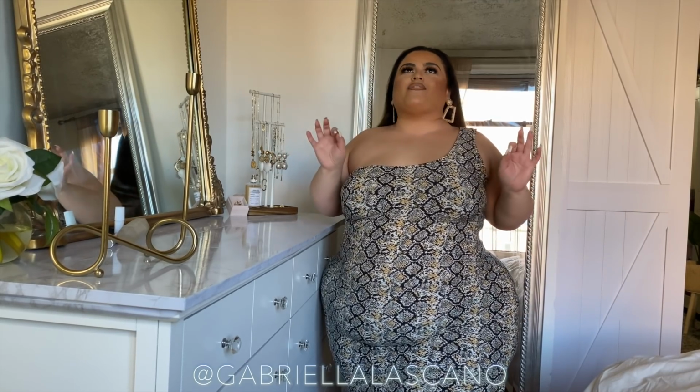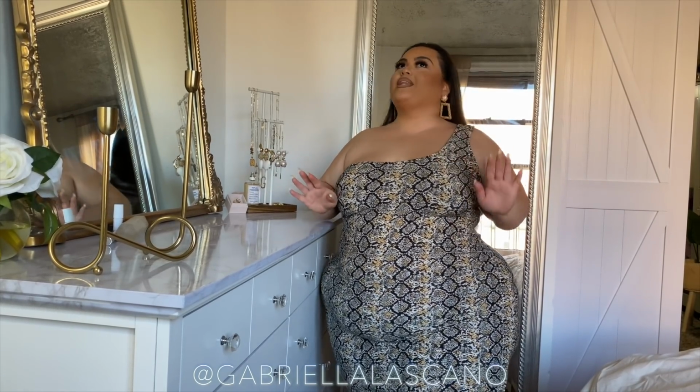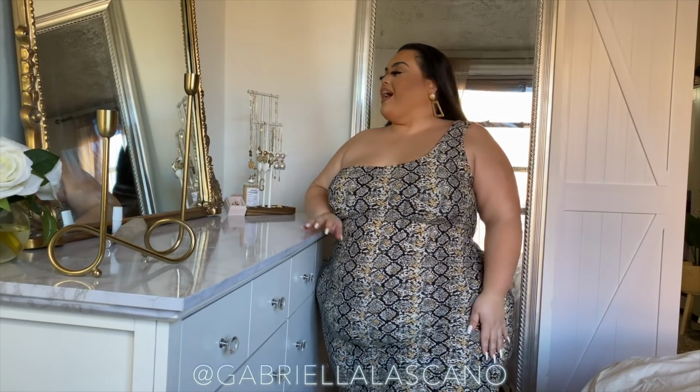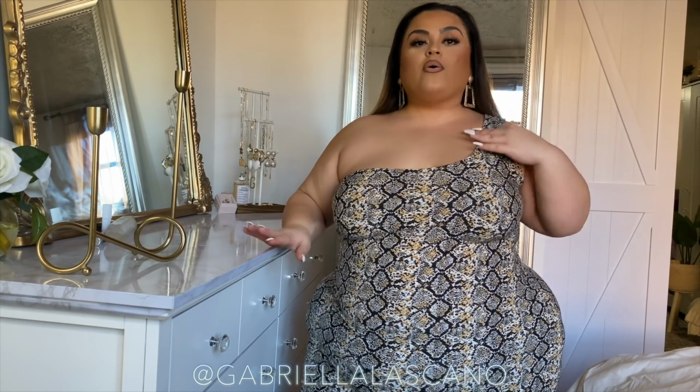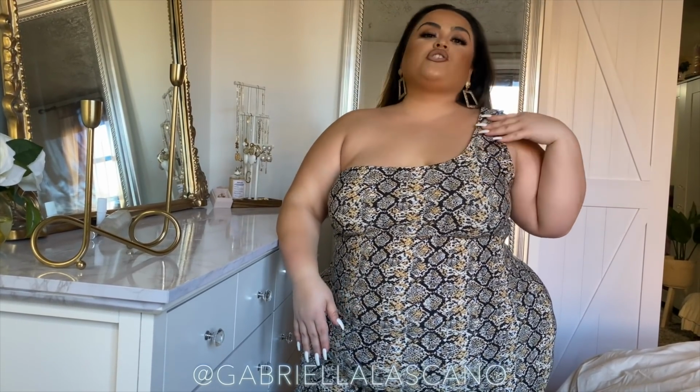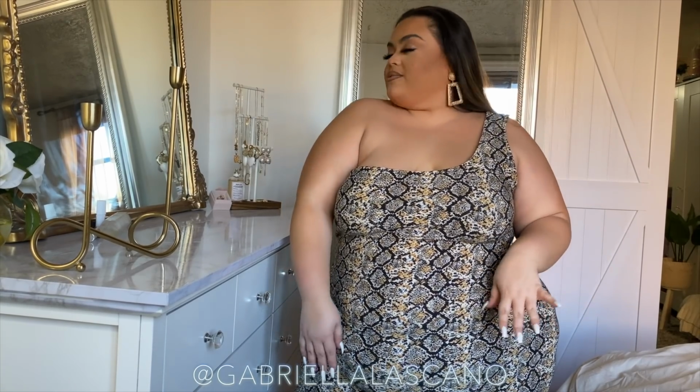I could definitely see myself again wearing this like Miami vibes, although right now Miami is too lit, but you guys know what I'm saying. I love, love, love it. Of course, you know, the snake print. I love animal print. And I love the nude black white combo. And then the one shoulder vibe is so sexy, so much fun. I just really like it.